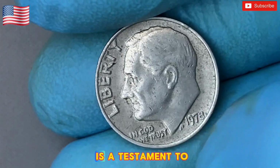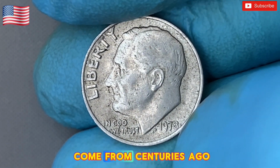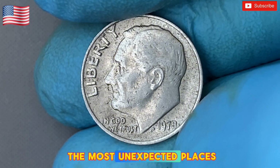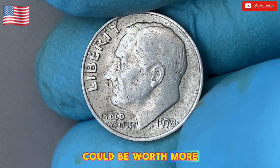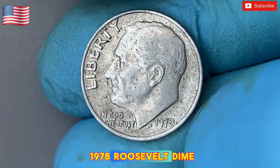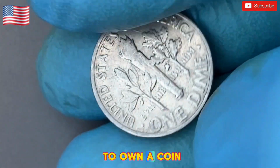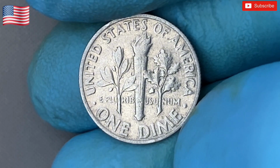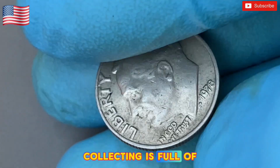This eye-popping value is a testament to how rare and valuable certain coins can be, even if they don't come from centuries ago. It's a reminder that hidden treasures can be found in the most unexpected places, and that a coin that may seem insignificant at first could be worth more than you ever imagined. For coin collectors, the 1978 Roosevelt dime represents more than just a piece of history. It's a rare opportunity to own a coin that combines rarity, beauty, and unique characteristics. And for casual viewers, it's a great reminder that the world of coin collecting is full of surprises.